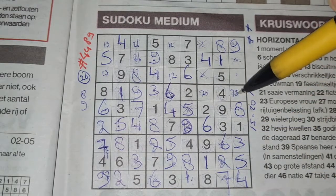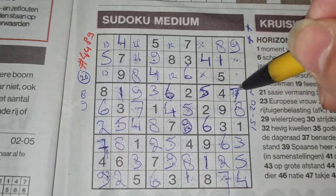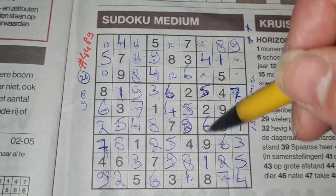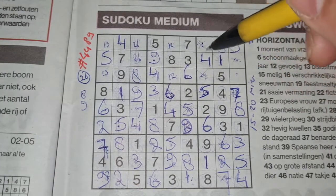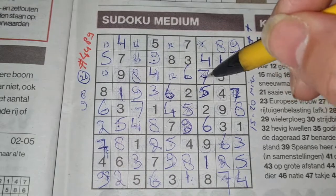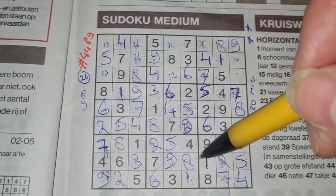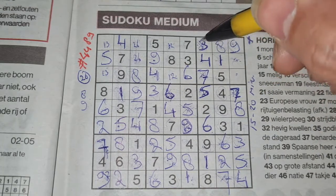Now we have a 5 there, so this box can't be 5 anymore. That box should be a 5. And this box should be a 7. 7 in the last column, 7 in the column next. So in that column, only 2 places left for the 7: here or there. We see there 7, no 7 there. 7 should be here. 1 box left in this column for number 1, the 2, the 3 is missing.